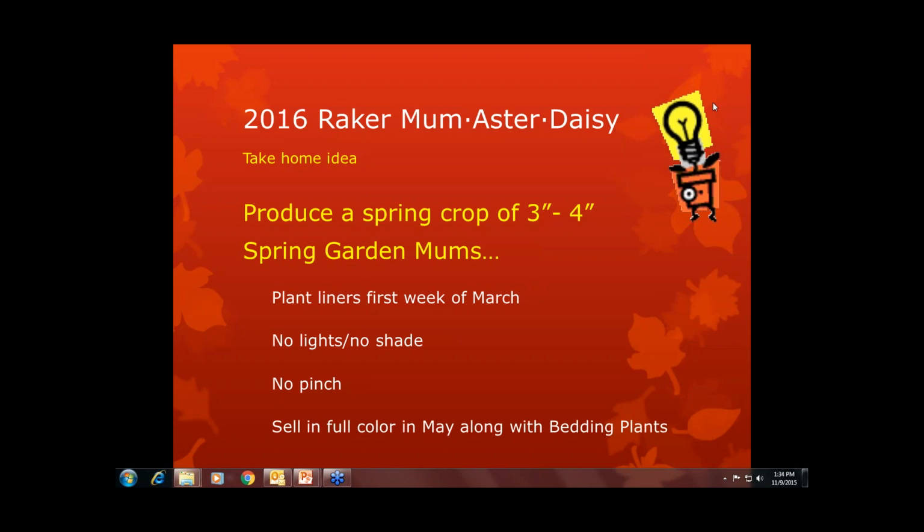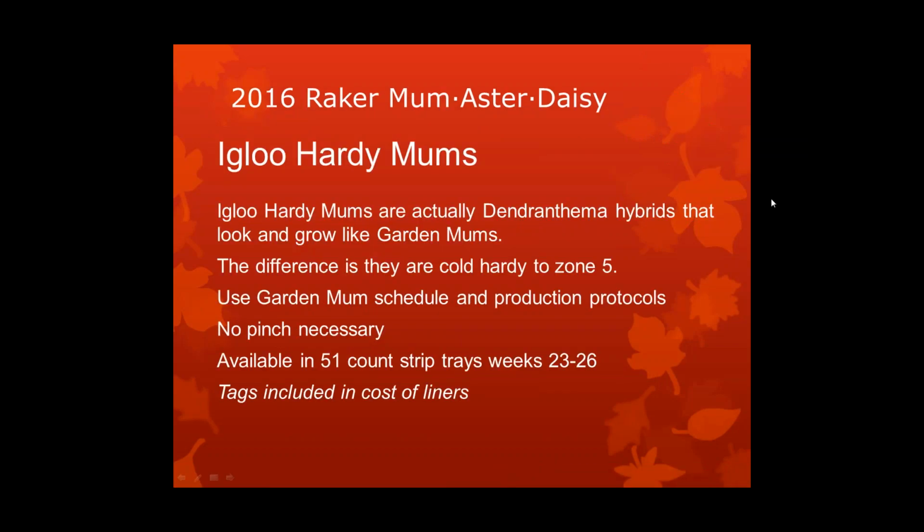I think. There we go. All righty, now Igloo Hardy Mums. Not new. They've been around, actually, for several years. I think when they first hit the market, again, these are varieties that have been introduced by Blooms of Bressingham, there were probably 3 or 4 colors, maybe, the first iteration.